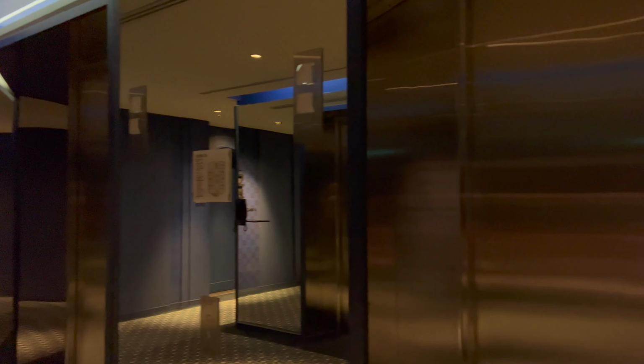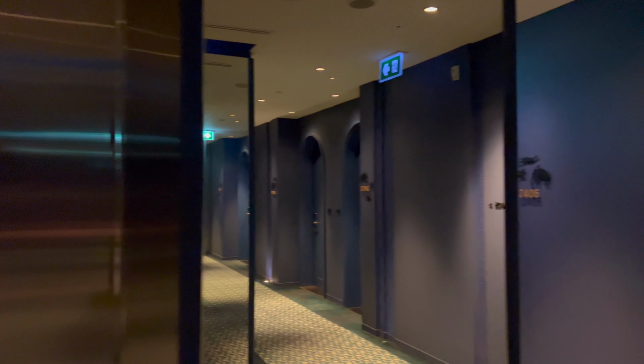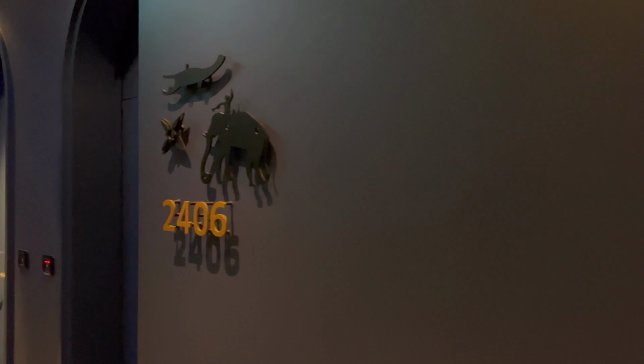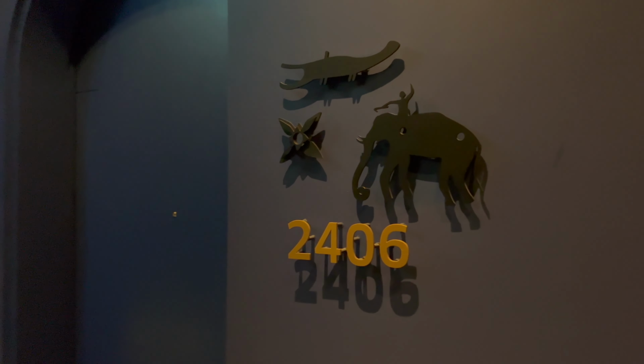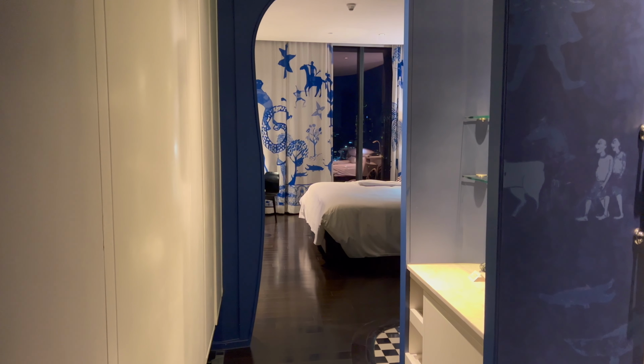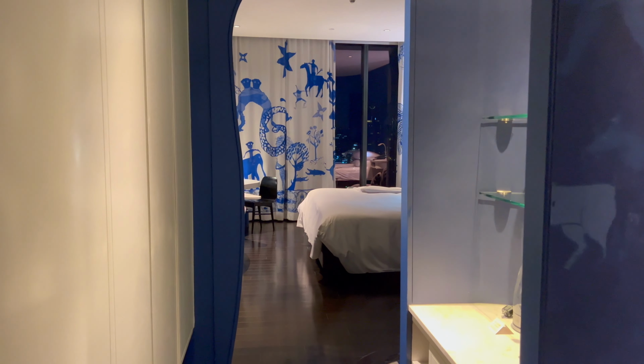The design of the hotel rooms falls into one of 4 elemental categories: water, earth, wood, and metal. Each design becomes the theme of the room. I got the room that I hoped for, which was an earth room. The remaining element, fire, is the basis for the design of the common areas and the restaurants at the hotel.